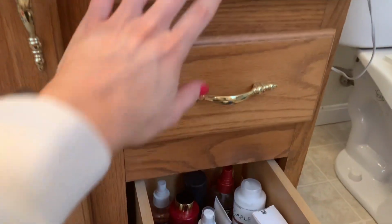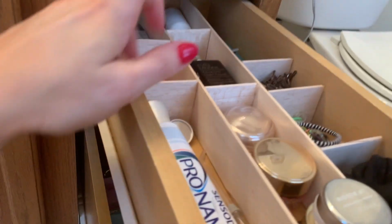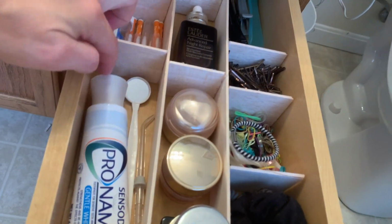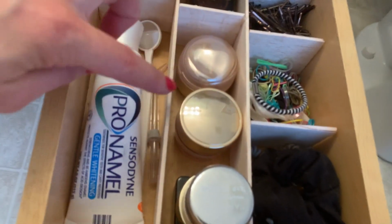Here's an update on the drawers. So you saw me organizing this. I'm just going to tell you what all is what, but this is like the teeth stuff. So toothpaste, I have my little mirror, and then this is like to my water pick. Me and my husband each have our own.